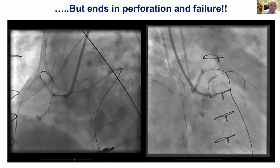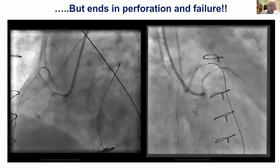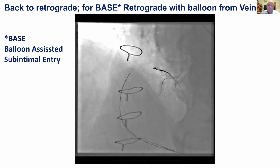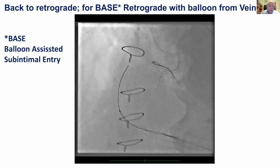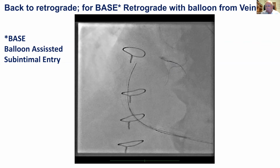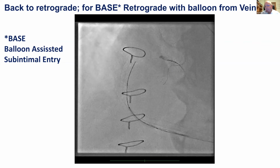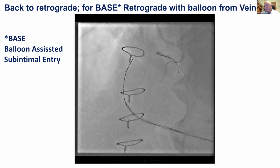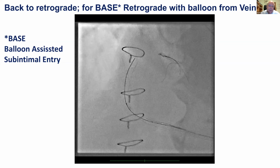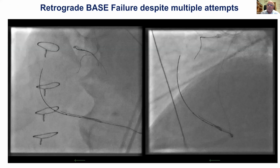So that stops our antegrade attempt, and we go back to the retrograde side, but have to do another kind of strategy. That would be to bring down the balloon in the vein graft and do an inflation in distal right and do what's called a BASE, which is a balloon-assisted subintimal entry. While we have the balloon inflated in distal right, through the vein graft, at the same time we're trying to create a dissection, which we could then bypass up into the native right. But unfortunately, this is not successful either. So then we try BASE with different types of wires, Fielder XTs and Pilot 200s and Gladius wires and so on. Doesn't work. And so what do you do then?